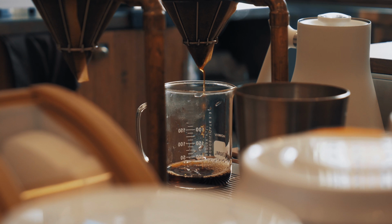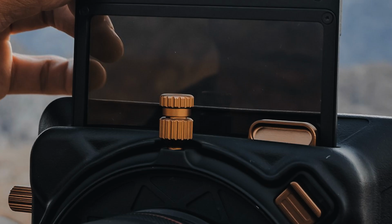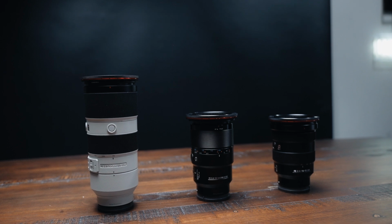Filters come in all shapes and sizes, whether they're circular and screw on to the end of your lens, or a matte box that is more rectangular that you just slide in and you can layer different filters. All of these different filters are really the secret ingredient to obtaining a unique, high quality image.